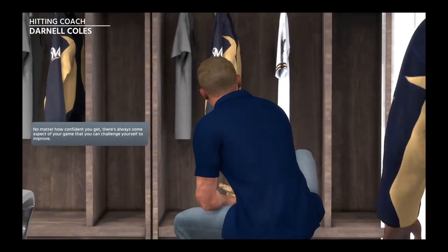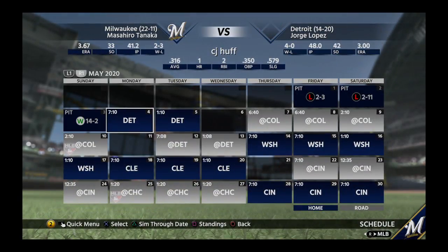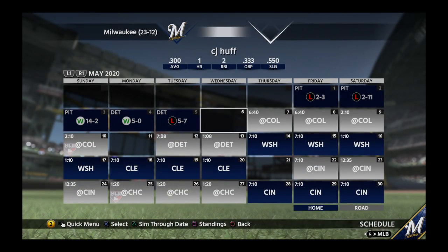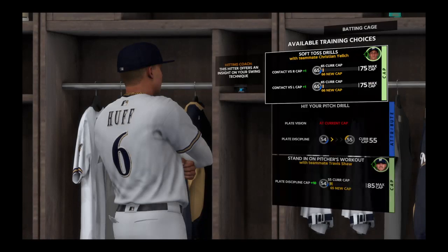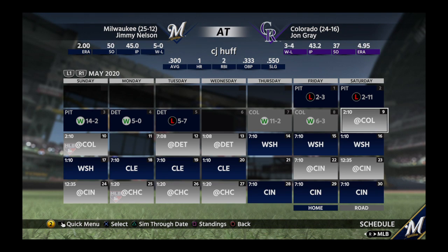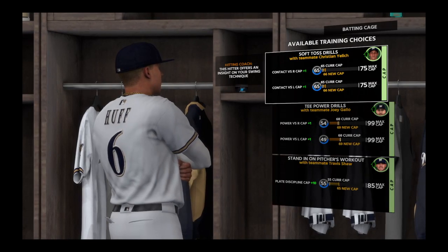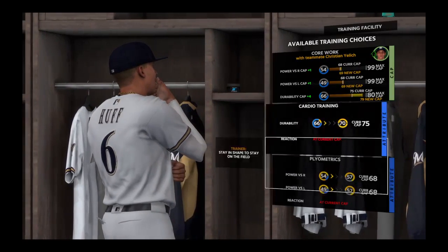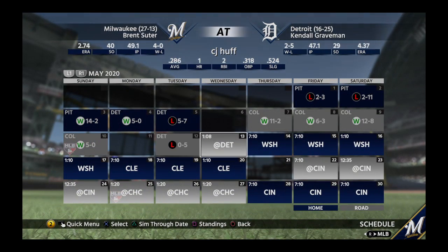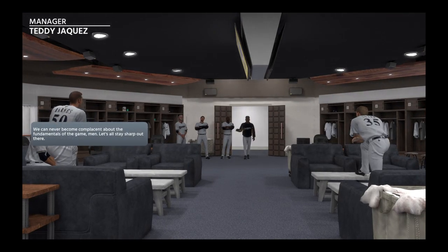A player receives a check-in from one of his coaches. A manager checks in with his ball club.